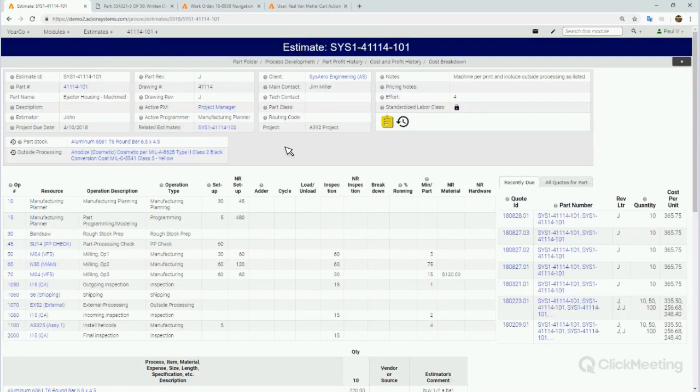So let's talk about the layout here of an estimate. At the top, we have some basic information about the actual part itself: what the part number is, the drawing revision, who the customer is, the contact people, specific notes or details about that. We can have related estimates if we have other related parts. We can see what the material is for this job, any outside processes. I can see if there's a bill of materials; I'll have that listed right here under my BOM. And then I also have a few icons.